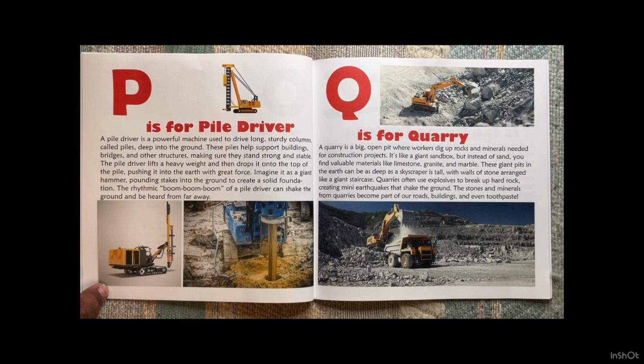Quarries often use explosives to break up hard rock, creating mini earthquakes that shake the ground. The stones and minerals from quarries become part of our roads, buildings, and even toothpaste.